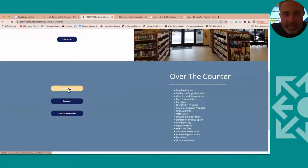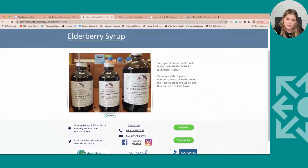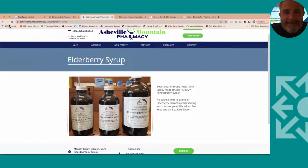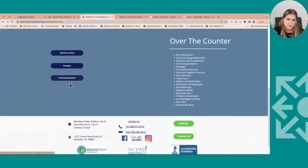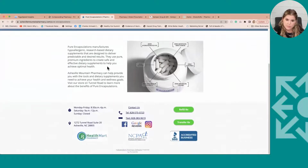And my guess is those are going to hyperlink out to a different site if you click them. No, it doesn't even click. Same inside. Okay. Yeah, I was just going to rapid click some of these. I love Pure Encapsulations. So hey, that's good.